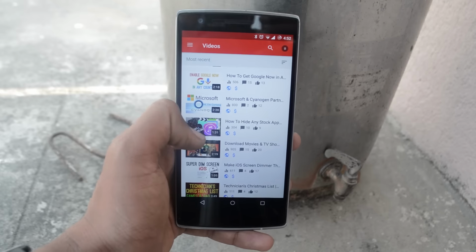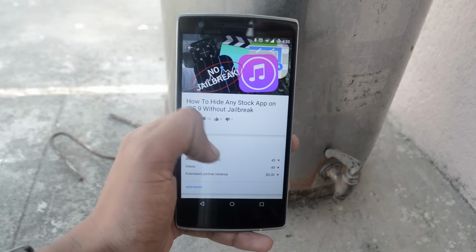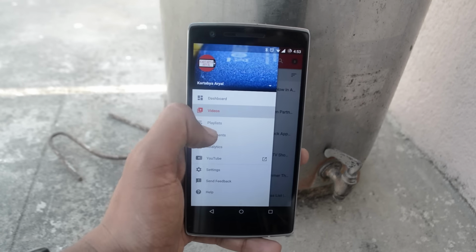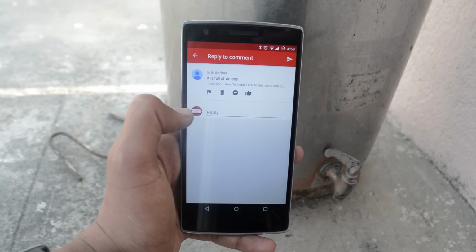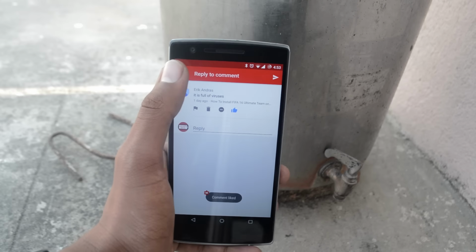You can update details of your videos and playlists like its title, description, and privacy. You can also view your comments on your videos and interact with them, which includes replying, rating, or even flagging them. Perhaps the most important feature is the analytics section.